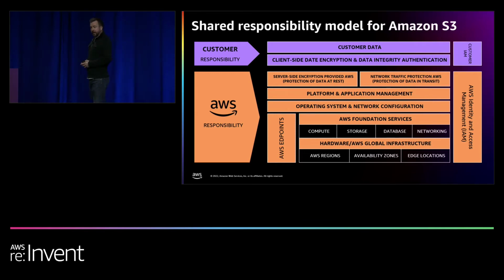First is the customer data itself. What data are you storing in S3? AWS doesn't help you with that. It's up to you to make sure that that data is not going to cause you security issues. And then the other aspect, all of those configuration options that AWS gives you, all of the different ways you can configure S3, configure your buckets, access permissions. That's, again, all up to you.